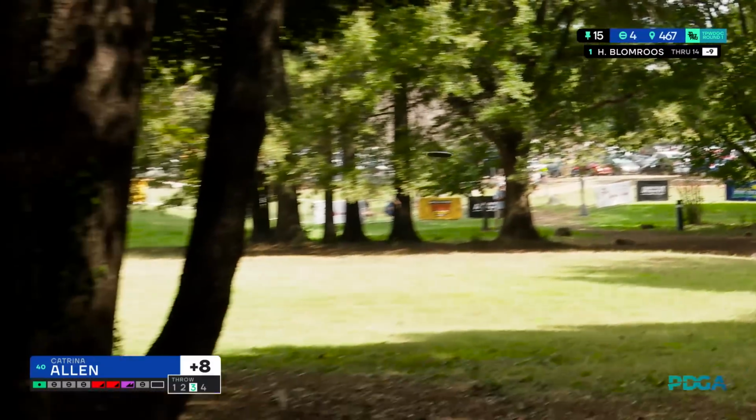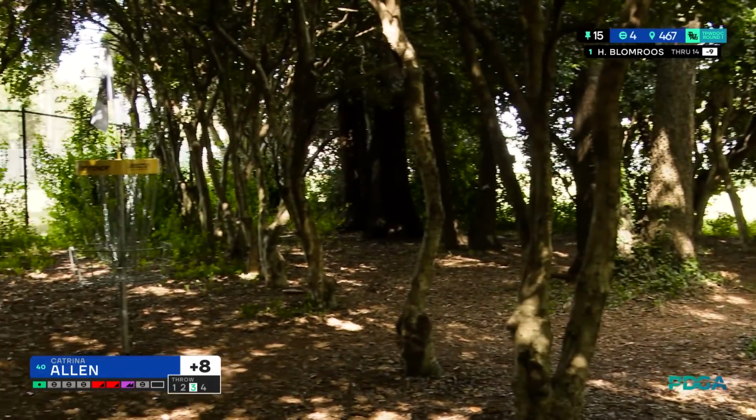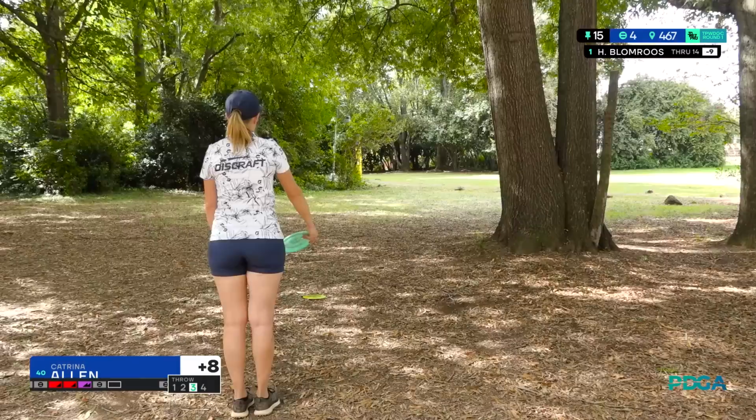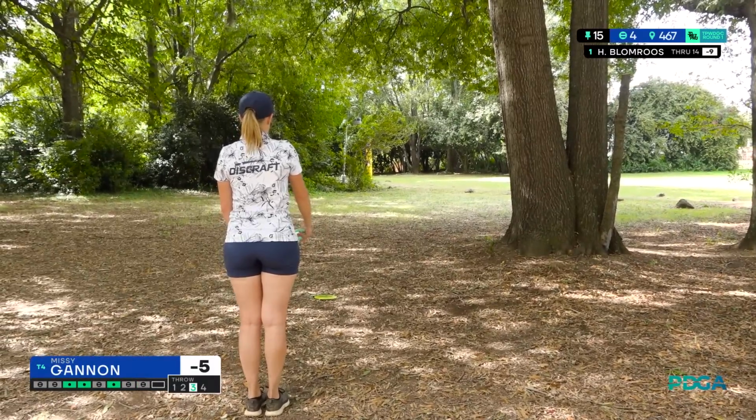Katrina with probably a putter there. Ooh, that was great. Slides through all the guardian trees to the bullseye.